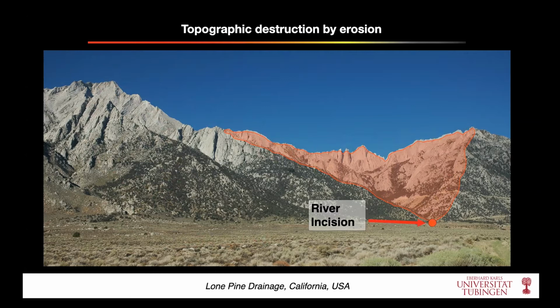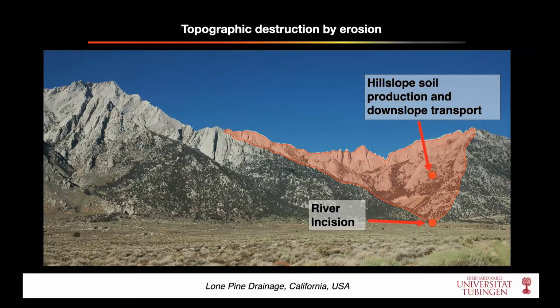also dissect this in terms of different processes that are active, such as river incision that's cutting down into the bedrock and transporting sediment out to the basins. Meanwhile, we also have hill slope processes and soil production occurring here, where we produce loose material from the rock and that gets transported by gravity down slope.